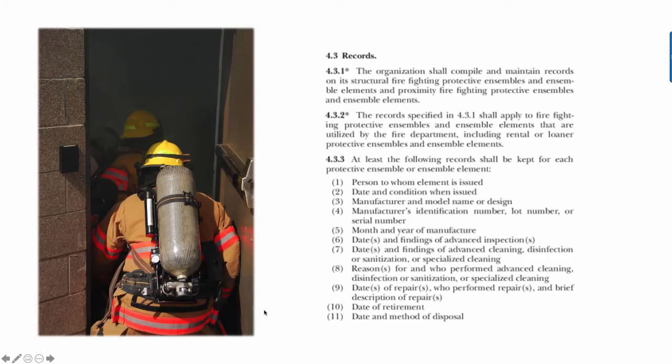Now, this is where you document all of your findings, what you're doing with the gear, all right? Cleaning it, maintaining it, repairing it. Now, if you look at 4.3.3, we're going to go into that a little bit later, but all of these elements here can be documented within our system.